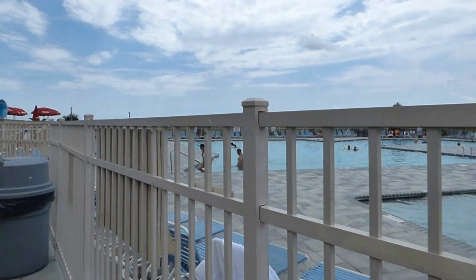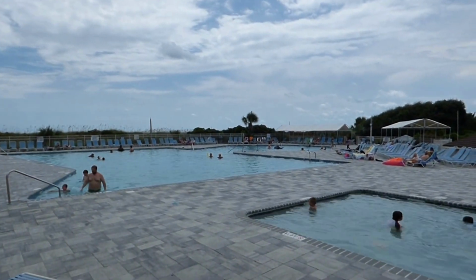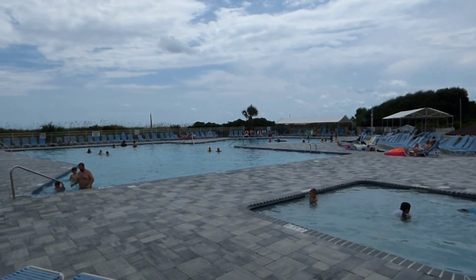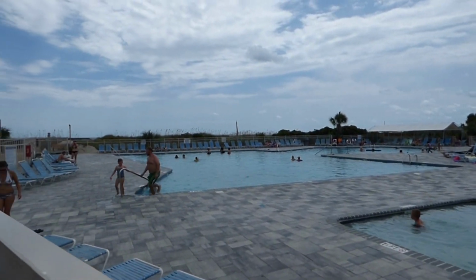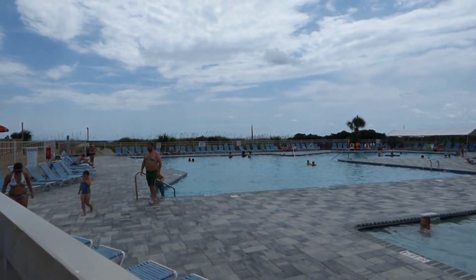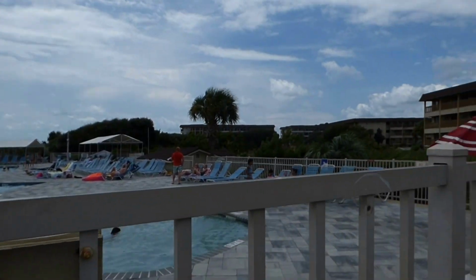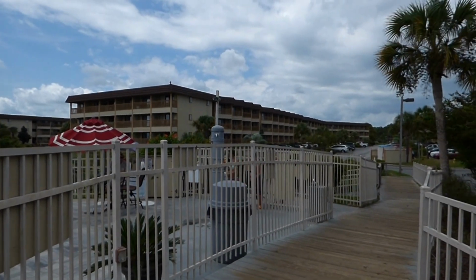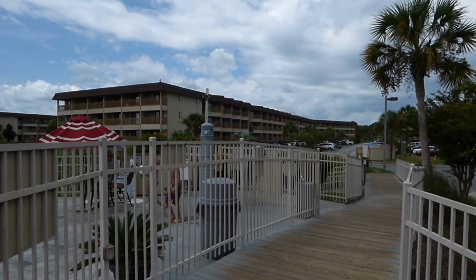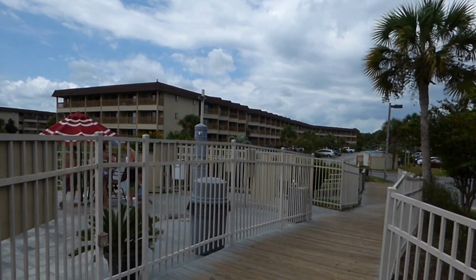Well, here, let's just take a look at this pool. And we have a kiddie pool and then a full-size pool, and just beyond you see the primary dunes of Hilton Head Island with the sea oats. Just turn around real quick to take a look here at our subject building, Building B, Ocean Villas, here at the Hilton Head Island Beach and Tennis Resort.